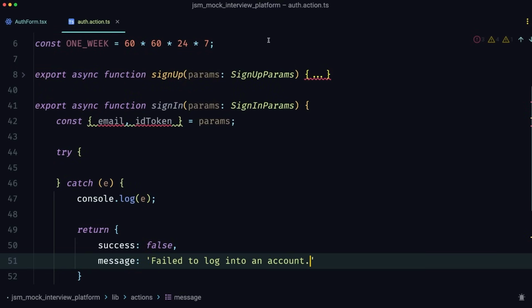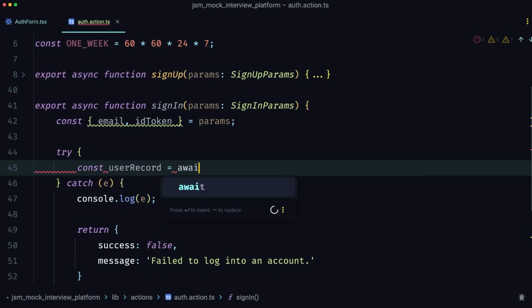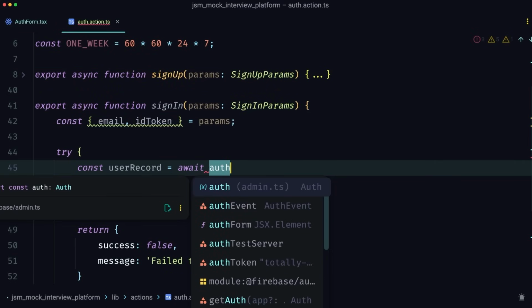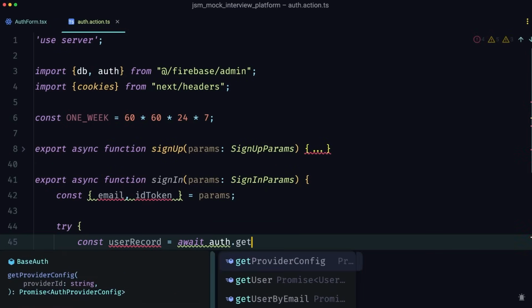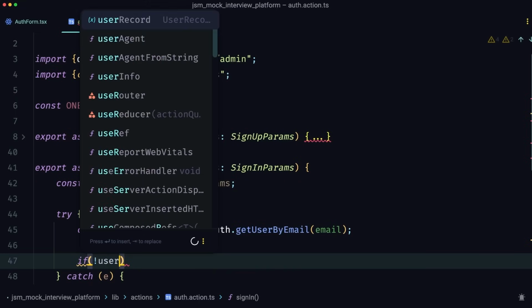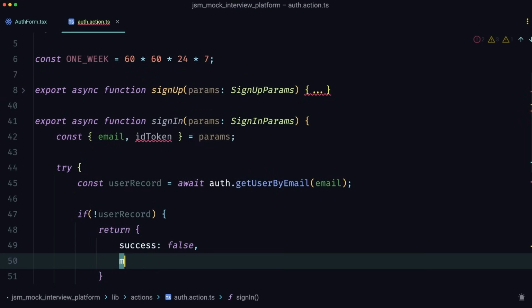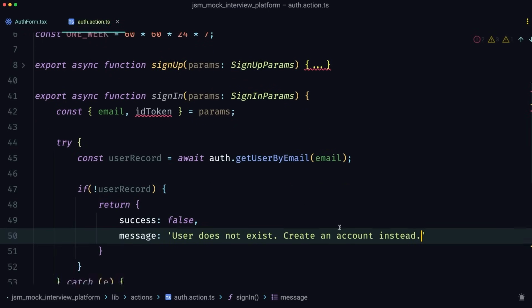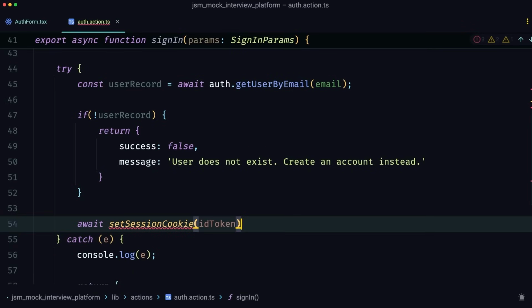And then in the try, we can try to get access to the user by saying const userRecord is equal to await auth, and make sure that this is auth from Firebase Admin SDK. So be careful about where you're importing it from, because if it's from the client, you won't have access to this user. And then we can say auth.getUserByEmail, and we want to pass over the email of that user. And if there is no user record, in that case, we simply want to return a success of false and a message of user does not exist. Create an account instead. But if the user does exist, we simply want to await setSessionCookie with the idToken of that user.